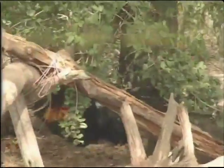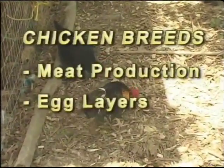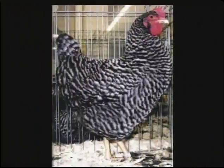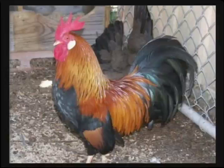The breeds of chickens are broadly divided into meat production, egg layers, and dual purpose. We only have egg layers or dual purpose breeds, as we use rabbits for meat production. The most common breeds are Rhode Island Reds and Barred Rocks. These are the classic yard chickens, and they do great as dual purpose birds. We are currently focusing on the Brown Leghorn, which is an egg-laying breed with a reputation for good production on forage alone.